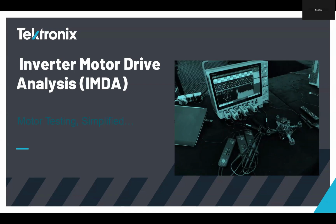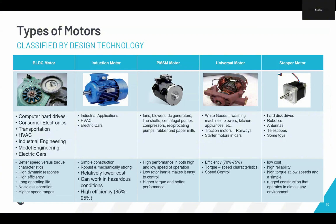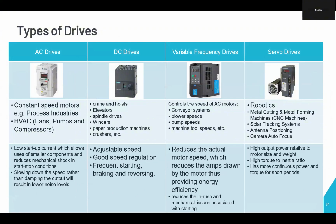You already mentioned that we have the power analysis and the wideband gap measurements for our latest silicon carbide technologies in vehicles. Another important thing is how we measure our inverter motor drive, the control evolution, the control qualities. We have another software, we call it IMDA, and it can handle different kinds of motors. I won't go through this because it's not my major. But anyway, to control all these motors, we have different kinds of drives. That's important, we need to make our motor work in the right situation we want.